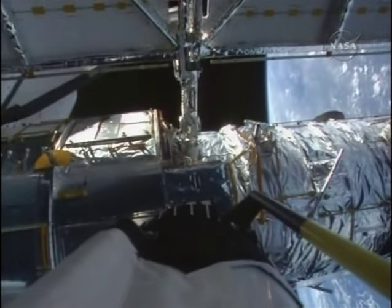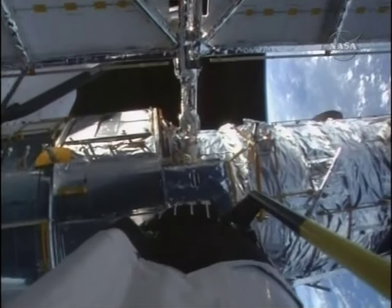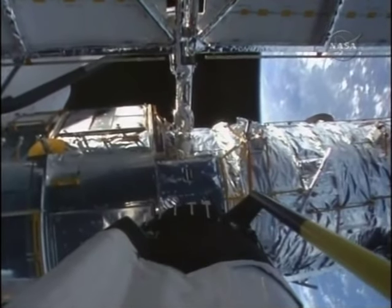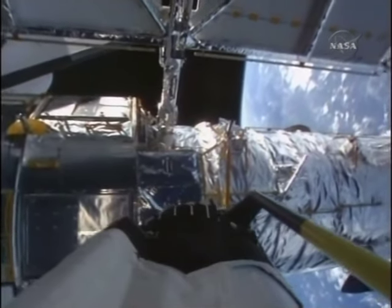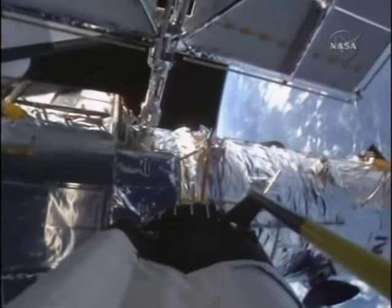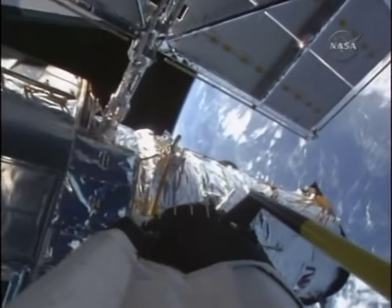And as the camera pulls out, it's a bit easier to get some perspective on where things are. The solar array is across the top of the frame. That's the minus V2 solar array, the one that is now hanging over the starboard side of Atlantis. The top of the telescope is to the right in our view.